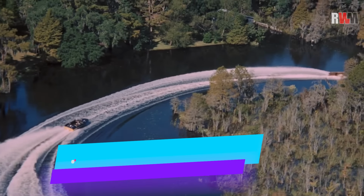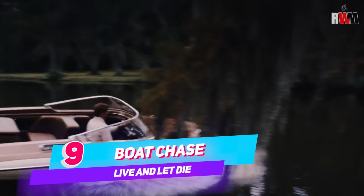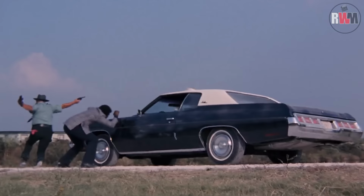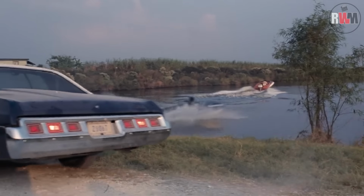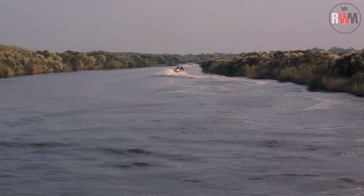The iconic boat chase in Live and Let Die was largely improvised on the spot, with a script offering only the vague directive of creating the most terrific boat chase you've ever seen. The filmmakers relied on location scouting and on-set ingenuity to bring the sequence to life. The collision between a speedboat and Sheriff Pepper's police car was a complete unplanned accident, which is probably why we don't see the actual impact in the film.